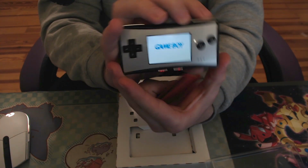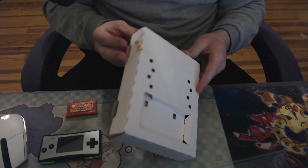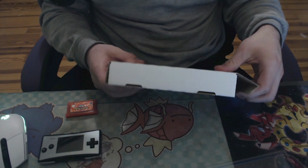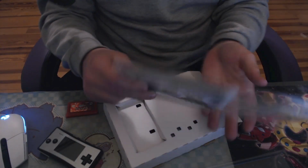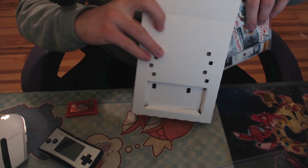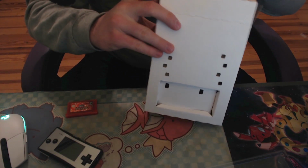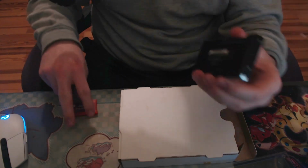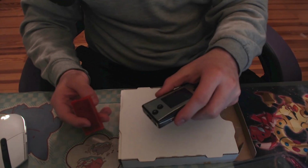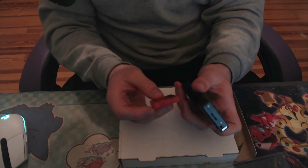That is really pretty. Before we get into that, I want to know what is beyond this. What is in this white box, I wonder? This is just paperwork, it looks like, for the Game Boy Micro. Does this not come with a charger? So it doesn't actually look like we have a charger for our Game Boy Micro here, but at least we have the micro, the box, and the inserts.